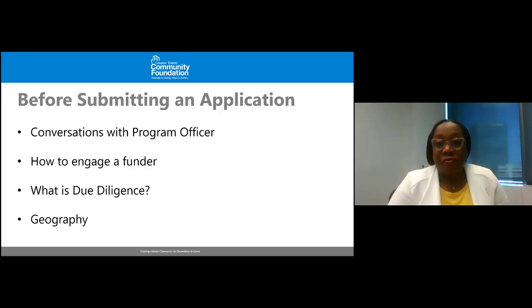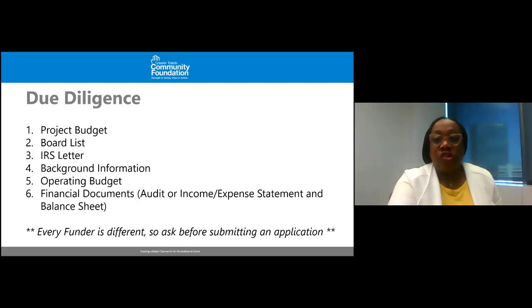Okay, what is due diligence and geography? So Zach, can you advance my slide, please? Thank you. Now, the term due diligence is a term that is used generally from funders. This is a complete list for our foundation. There are some foundations, whether it's private, and other funding sources, whether it's government, they're gonna ask for different documents that are called due diligence or attachments. So you definitely wanna have your project budget, your board list, your IRS letter. I'm not gonna read all the information on the slide, but keep in mind, it's different for every funder and you wanna have it specific to what the funder is asking for.